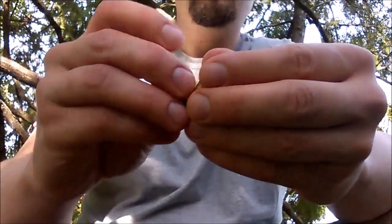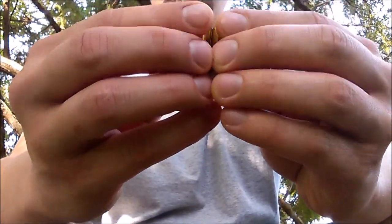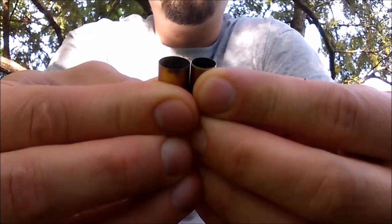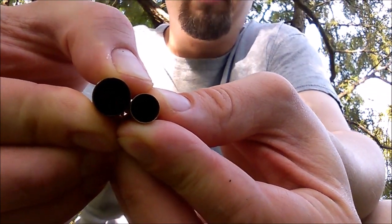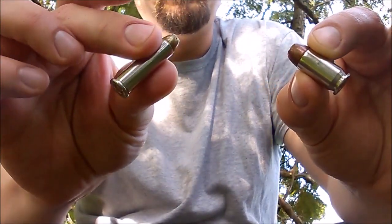Here's a more clear visualization of how big the 45 is compared to the 357 empty brass. It's pretty significant. Anyways, I want to talk about these two cartridges, because whenever you look at a list of stopping power, these are it.